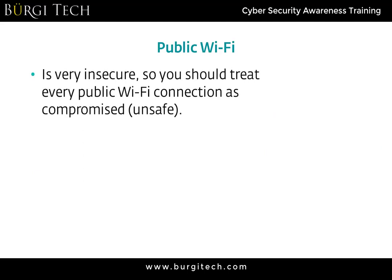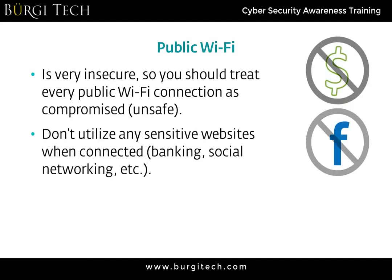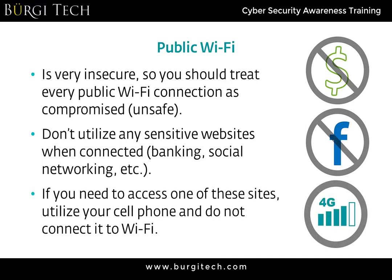Since public Wi-Fi in general is very insecure, you should treat every single public Wi-Fi connection as compromised or unsafe. What this means is you should not use any sensitive websites, including your banking and social network sites, while on public Wi-Fi. This is because all of that data can be intercepted by someone else on that network. Or it could be a fake or malicious network, exposing all of your passwords and all of that data you've just entered while connected. If you need to access any of these sensitive websites, use your cell phone and do not connect it to Wi-Fi. This makes it much harder for someone to steal any information you're sending over the internet.